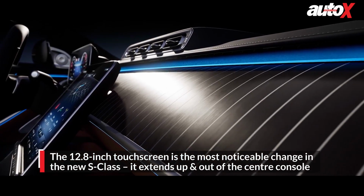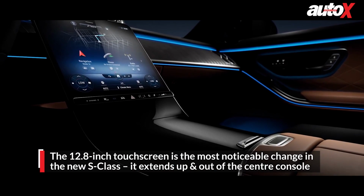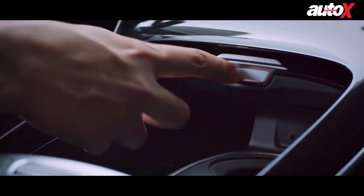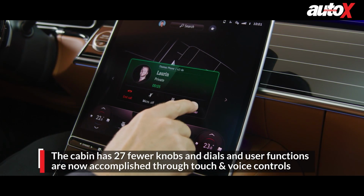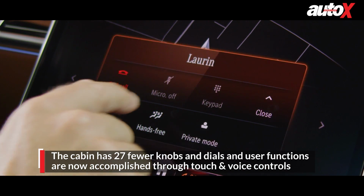Now, when you step inside this beautiful and luxurious S-Class, you will see the new 12.8-inch touchscreen that immediately draws the eye. It floats up and out of the center console. The 2021 model also takes a more minimalist approach and has 27 fewer knobs and dials than the previous model. Now, nearly all of those functions move either to voice or touch controllers.